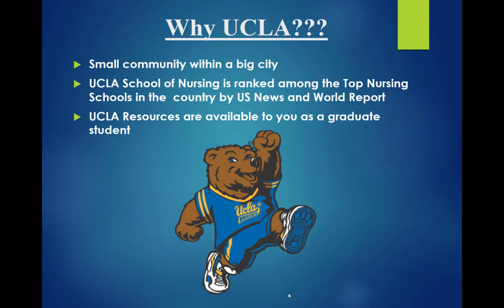Why UCLA? Well, we pride ourselves to say that we are a small community within a big city. 70 students a year, those students are who you're with the whole 2 years. So it's a small program. The faculty get to know the students and the students get to know the faculty. But you get experience and opportunities to take advantage of what the general UCLA campus has to offer. And so that's why we say a small community within a big city, because you get the best of both worlds.